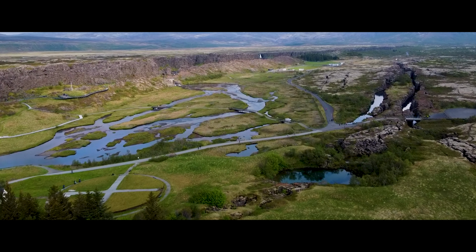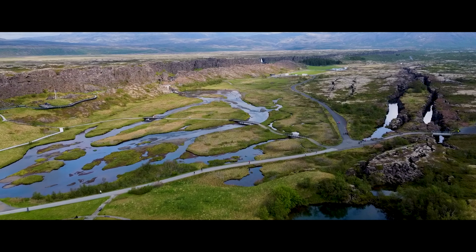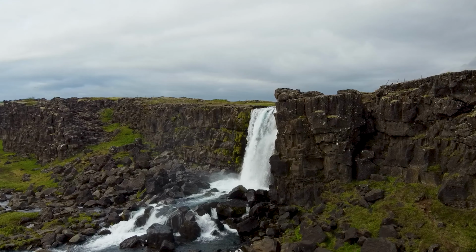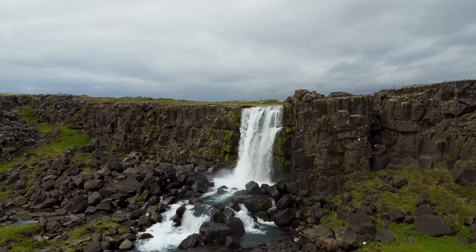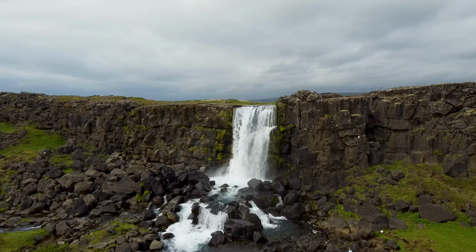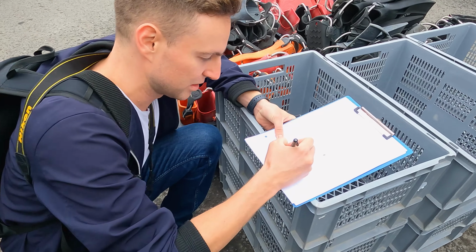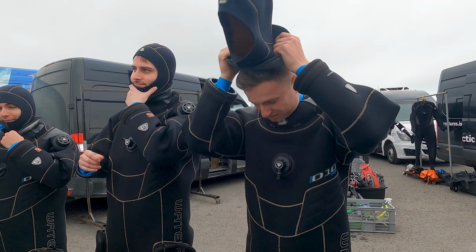This is the Silfra Fissure. This whole place is formed by the separation of the North American and Eurasian tectonic plates. They slowly drift apart, creating this beautiful landscape. And if you thought that was beautiful, wait till you see what's underwater, right after we sign our lives away and put our astronaut suits on.